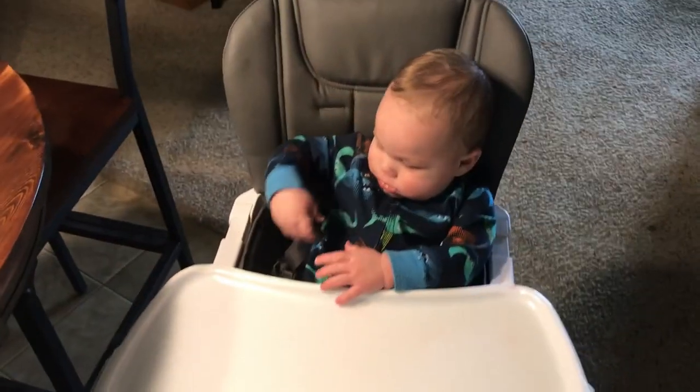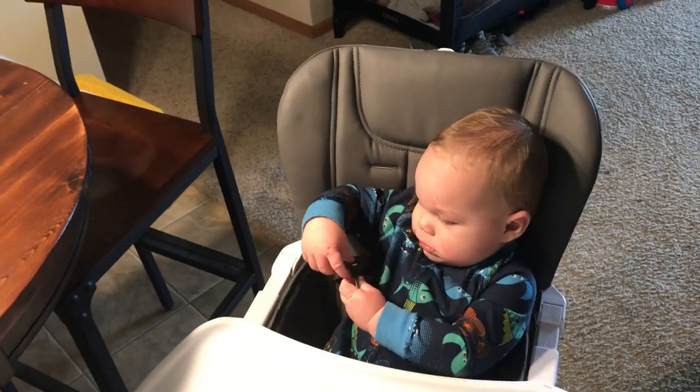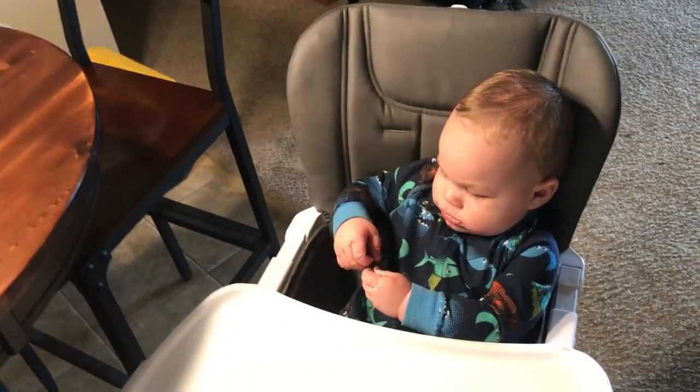Somebody is ready for their snack. I just gave him about a 6-ounce bottle for a snack. I always give him a bottle first.